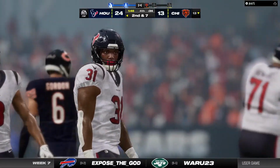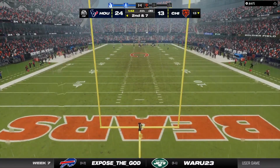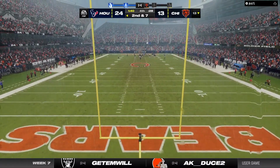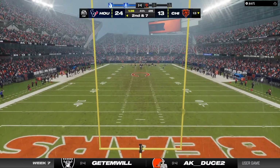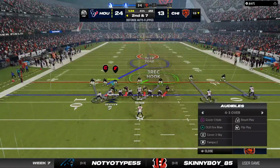Yannick Ngakoue in on the stop. Not a lot of running room there, not a place to make a cut and kind of exit out because they had everything bottled up. Looked to me like the linemen were taking on their blocks really well and giving up no creases.